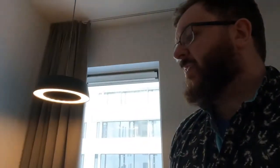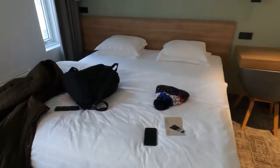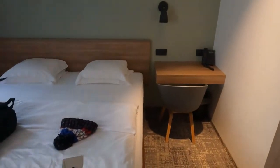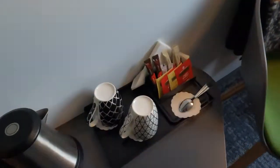Right, here we are. The final hotel of the trip in Reykjavik. We've made it. We're actually here. I can't believe it's all coming to an end. I want to kind of just go out now and explore downtown Reykjavik, but I will give you the quick tour just before we do. Of course, there is the bed. Just dumped all my stuff on it. Little desk over there, won't be needing that anymore. Of course, your tea and coffee making facilities here.